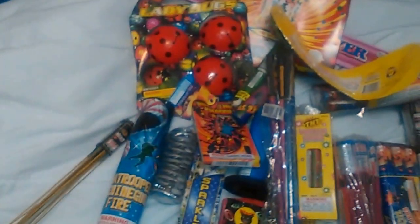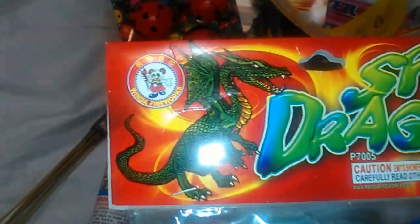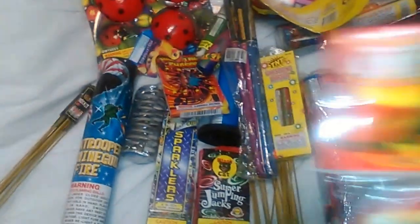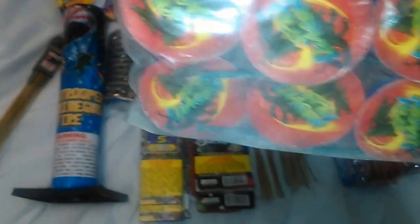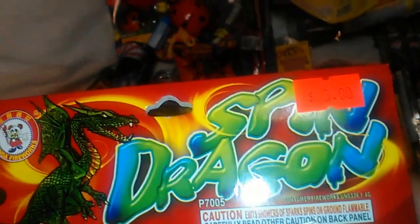I have no idea what this is, but they charge $3 for the pack. So Bobby was one of those buy one get one free. But it's a Spin Dragon by Winda, which is one of my favorite firework brands. So basically, yep, emits showers of sparks on the ground, probably spins. Here you go. $3. Wow. Buy one get one free. I would say the store probably paid 50 cents for these.